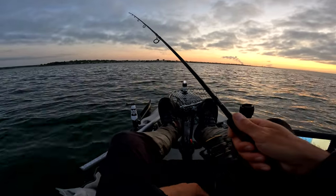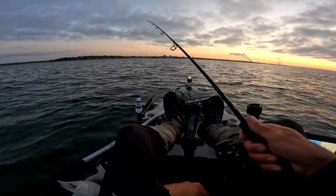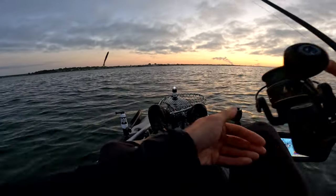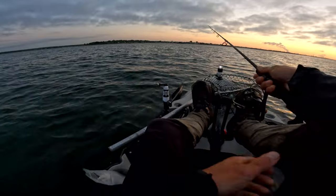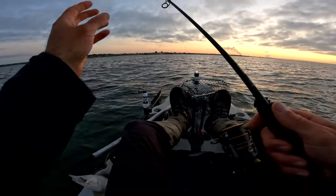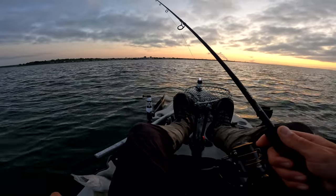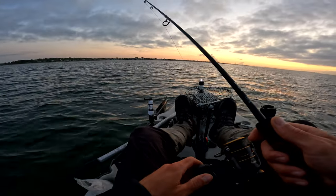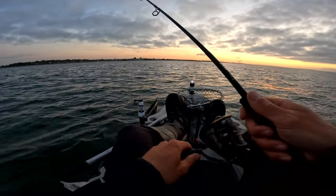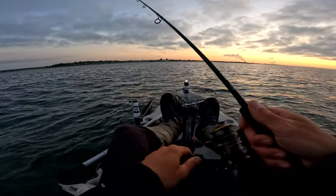No dice. They're not taking it. They are not taking it. It might be worth it to do the troll again, reset the drift and just hover the lure over their heads. That's how the other one took it. Might be worth it to do that, cause they're being skittish on the cast and retrieve. They are being a little skittish.